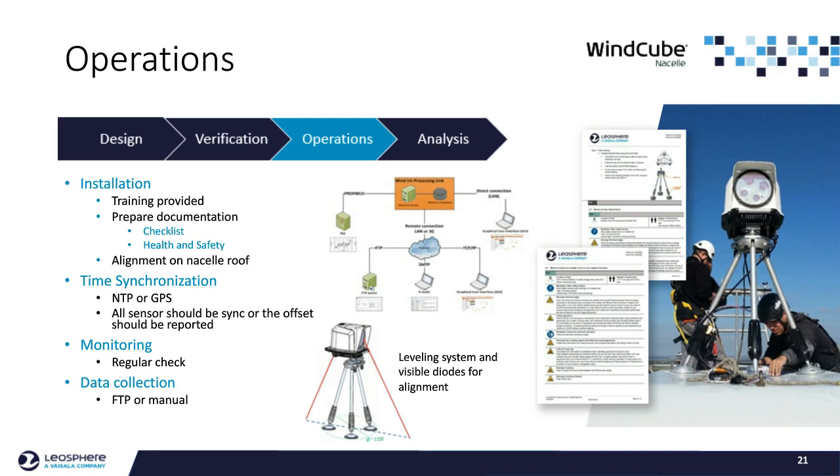Once the installation is complete and the turbine is back online, you enter a measurement phase. To ensure that everything is running properly, it's usually best practice to organize some type of daily or weekly check of all the sensors that you have installed on the wind turbine. That's what I mean here by monitoring. You could also use these frequent checks to retrieve your data if you haven't set an automated way of doing it, like an FTP server, for example.